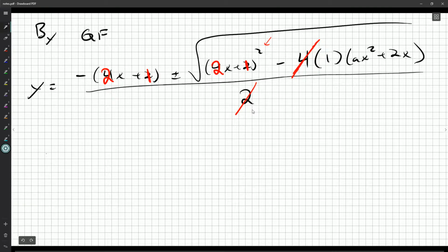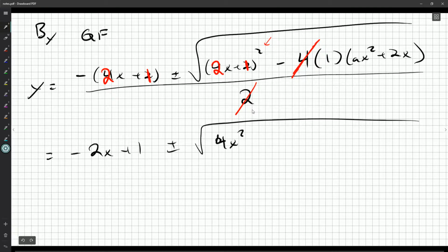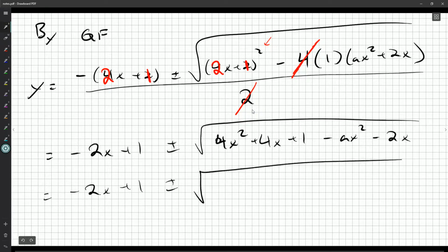Okay, so we get negative 2x plus 1 plus or minus. I don't think I really needed to do this, but we'll do the dividing by 2, I guess. So we got 4x squared plus 4x plus 1 minus ax squared minus 2x. And so we got 4 minus a x squared plus 2x plus 1.